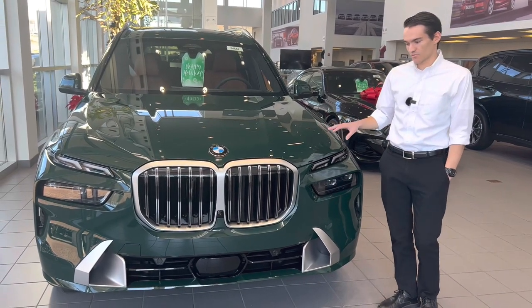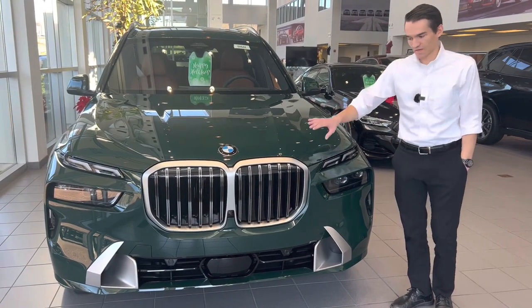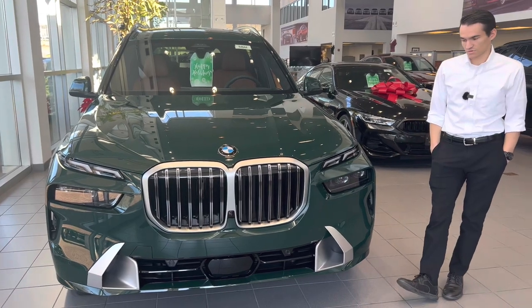And as you guys know, British Racing Green is a non-metallic color. There's no metallic flake in it. So the satin and then the sort of non-metallic British Racing Green looks super nice.